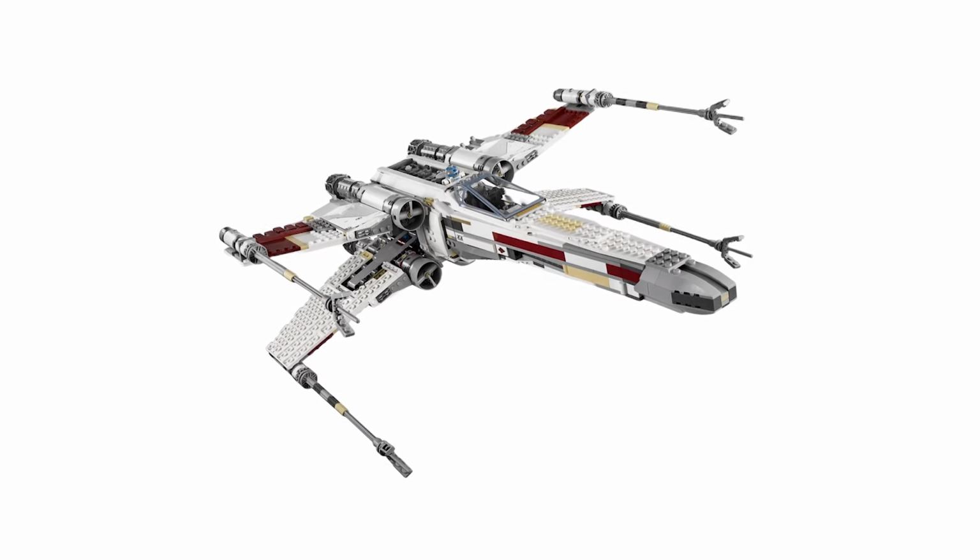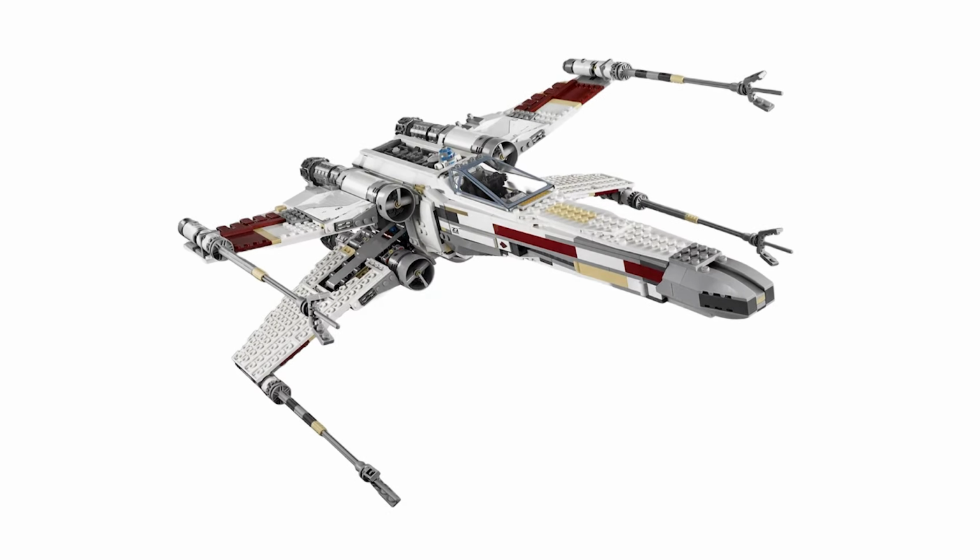It has the advantage of being one of the first UCS sets in LEGO Star Wars with a lot more pieces to give it a much better design.